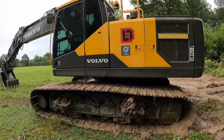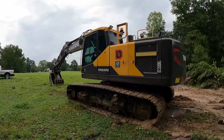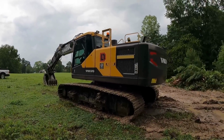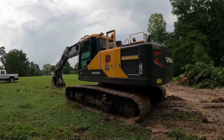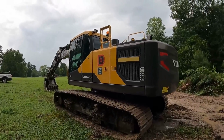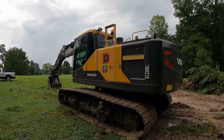I'd put big money on it. I spent a lot of time on other equipment. No other machine this size will compete. Won't do it. Just won't do it. I've spent a lot of time on other equipment, and just this machine is hands down the best machine in the 220 size class. I won't say the same thing for the 160 or the 250. I don't know what they've done to this machine, but there's no other machine that'll keep up with this thing.